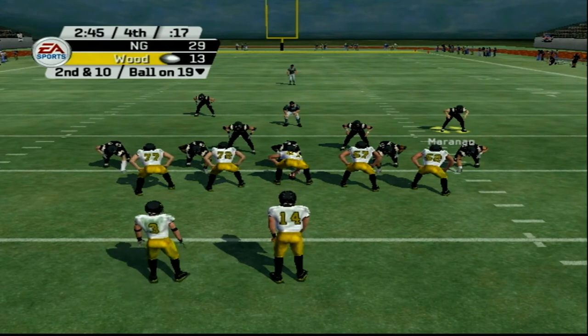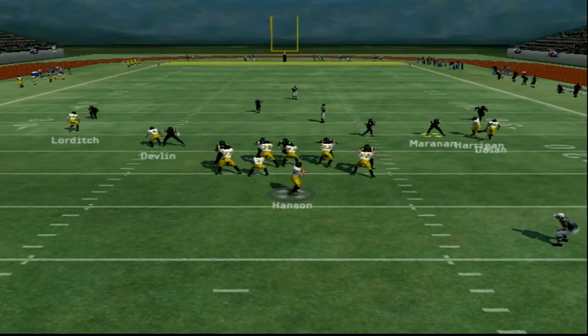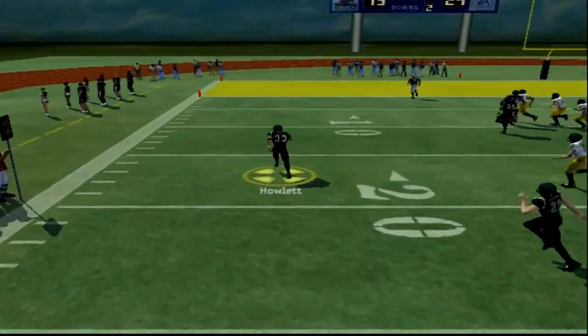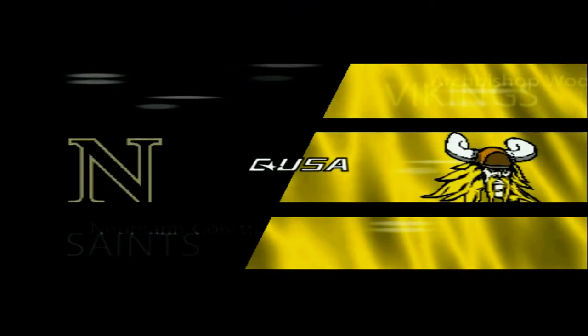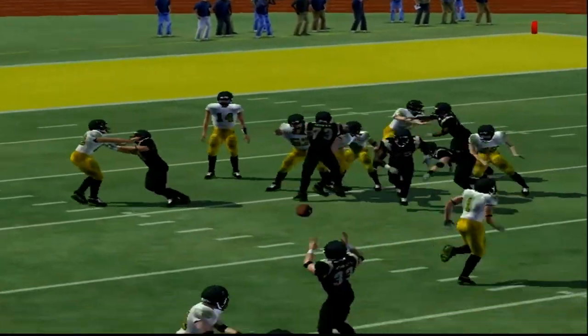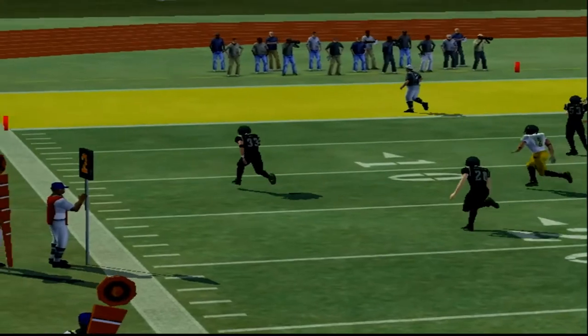Hanson lines up in the shotgun. Hut. Back to pass. He's going right. Great coverage, and it's intercepted. He has some room. The five, and it pays off. Touchdown. And that was about the worst thing you could ask for. Oh, that hurts. The worst thing that could happen. And now you've got to regroup and try to get back on the field for another set of downs.